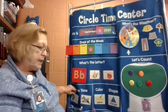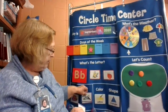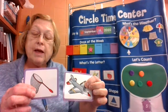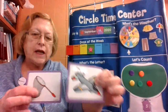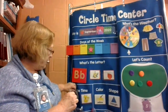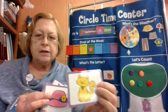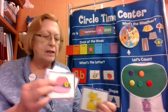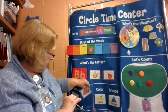And our rhyme today is net and jet. Net, jet. They rhyme. They have the same ending sound. Say it with me. Net, jet. And the last ones we did were cat and hat. Cat, hat. Okay, we'll put those back in our rhyme time folders.